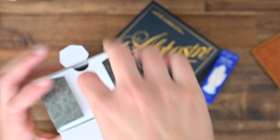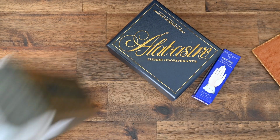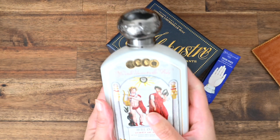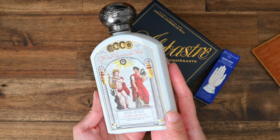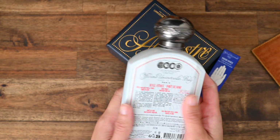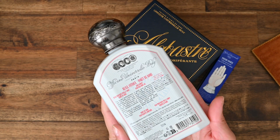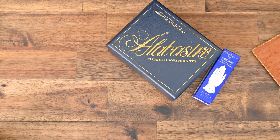Just really want to show you the bottle, because I feel like people in this community would really appreciate it. I just think it's so beautiful and it just looks so classic, and it's, I guess, kind of different to what we see today. And I think that is because they've kept elements of the design from the 1800s.